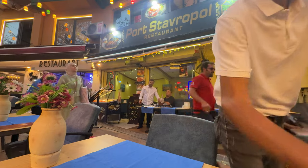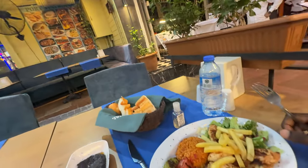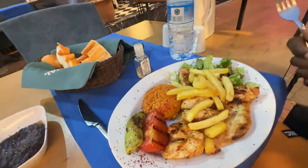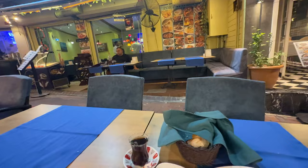Okay, more food of mine arriving. Oops, salad. Yep, thank you very much. Oh, thank you very much. My fork. So as you can see, I have chips, a bit of chicken, a bit of rice, a bit of salad, and of course the bread. So yeah, let's tuck into this.